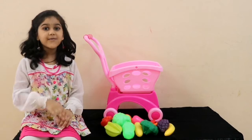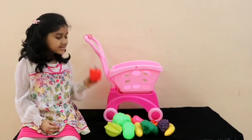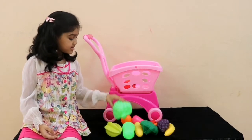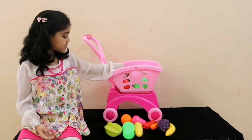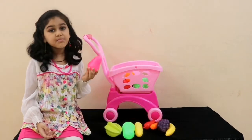Oh, come, let's go shopping to buy some fruits and vegetables. This is red capsicum. This is cabbage. This is broccoli. This is orange. These are pink pears.